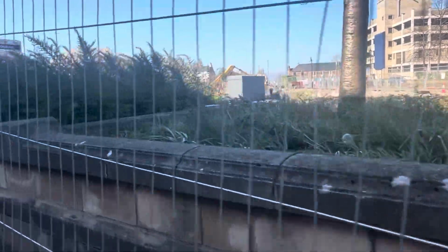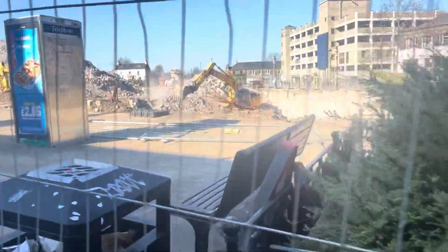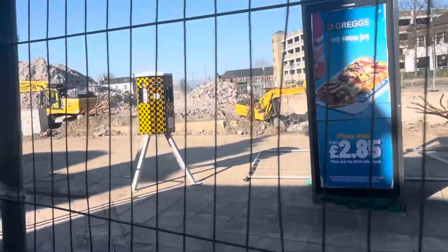Quickly head up here, see if I can get a decent shot down there. You can see there, holy moly.